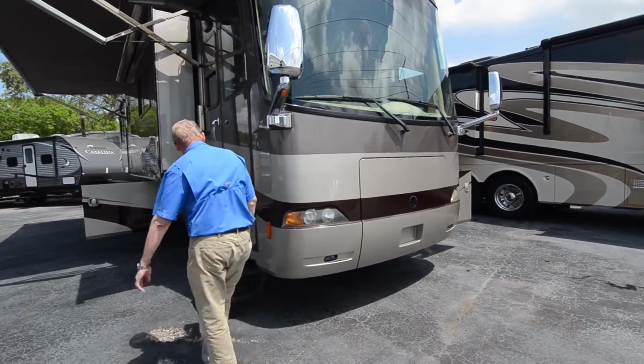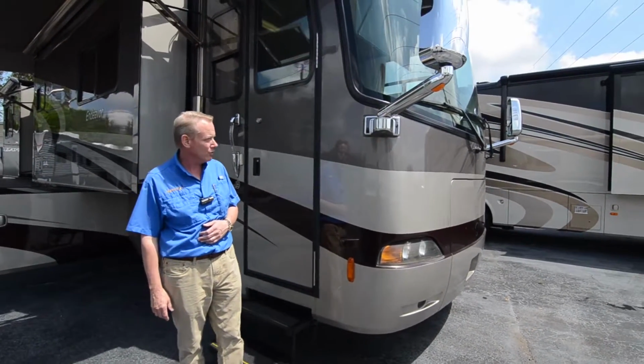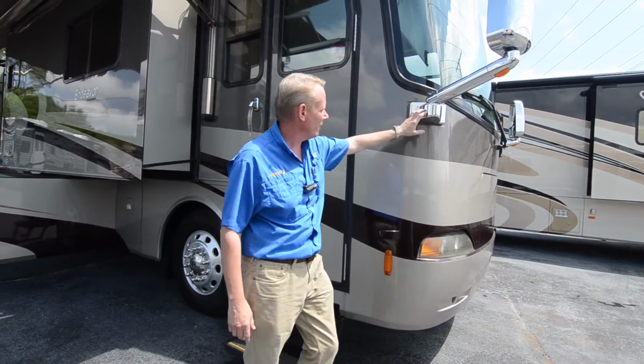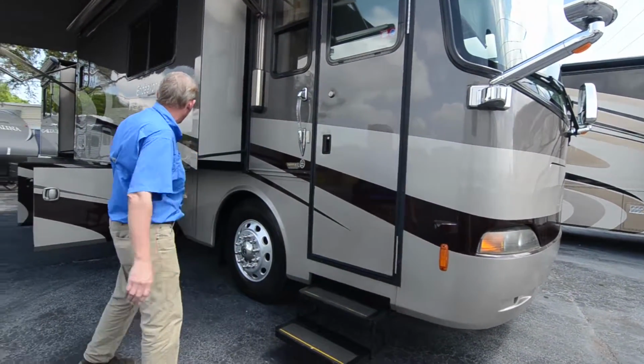Coming onto the side of the coach, right here is one of our turn signal cameras. They work great. They give you a view down the side of the coach. We got our chrome mirrors here, which are in perfect condition. Very rarely do I have these come in that are in this nice of condition, but it almost looks like a brand new mirror. The side walls of the coach are in phenomenal shape.